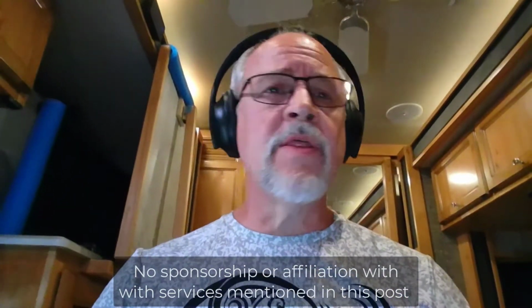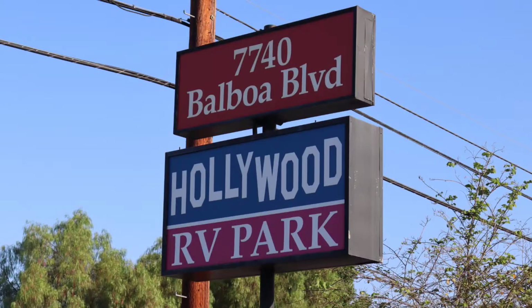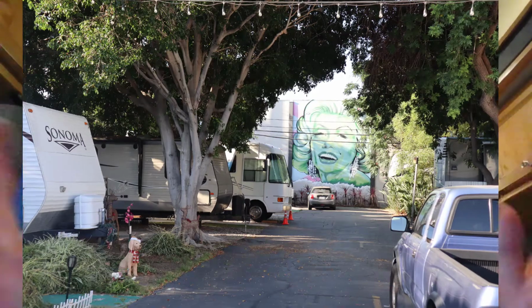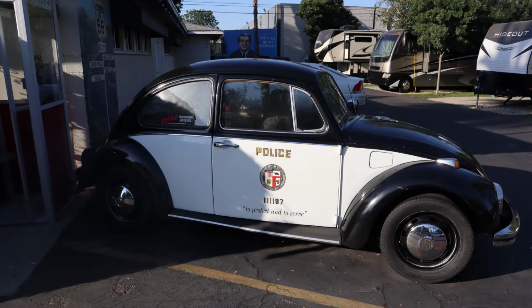Last night we had dinner with my niece and my daughter and some friends in Studio City. We stayed in the Hollywood RV Park, which had a lot of character and actually was a nice little RV park with a lot of art and very, very Hollywood-esque. But the purpose of this post is to talk tech.